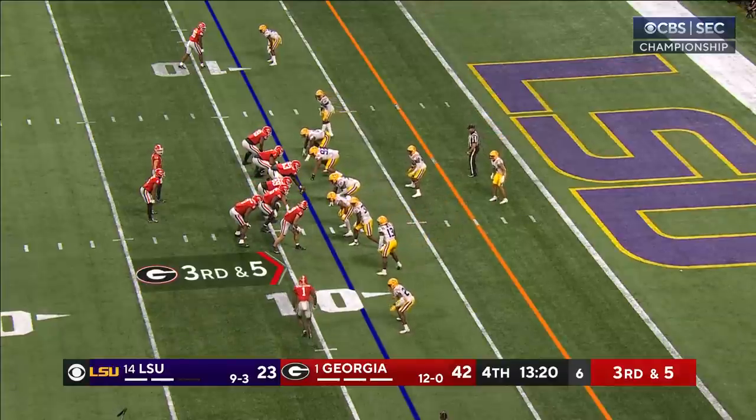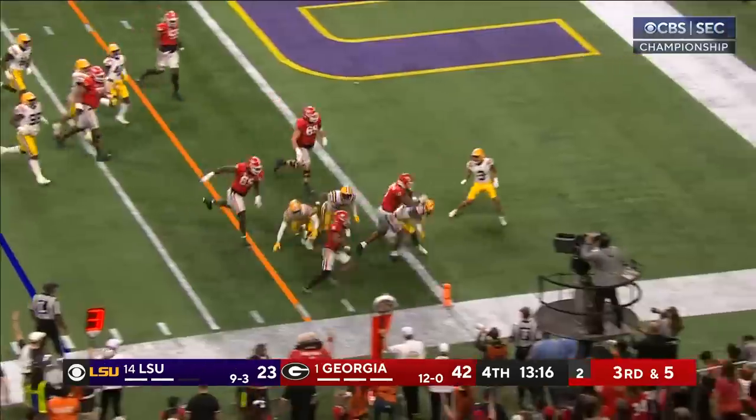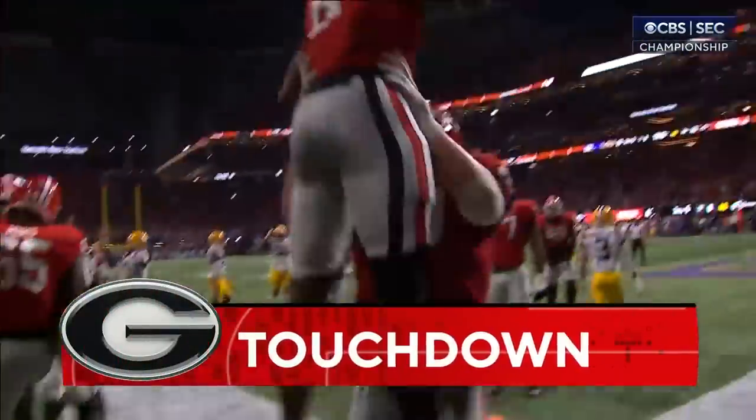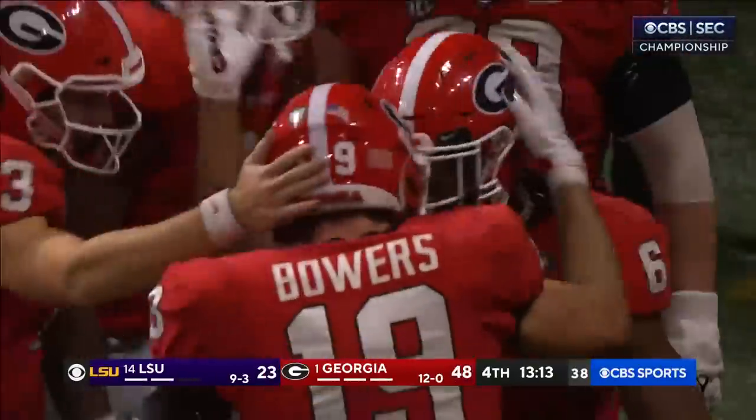There's those two tight ends again shifting from left to right. That's the power side. It's Kenny McIntosh behind the blockers. Touchdown, Georgia. 8-yard scoring run for McIntosh.